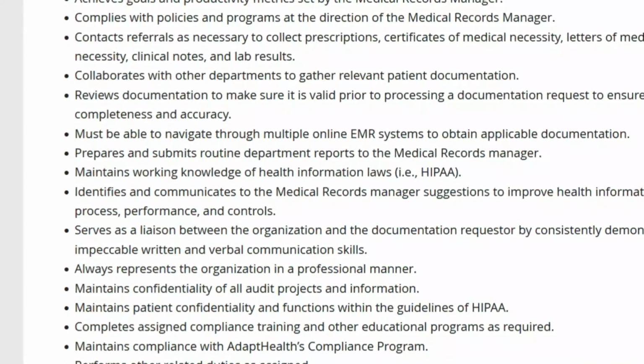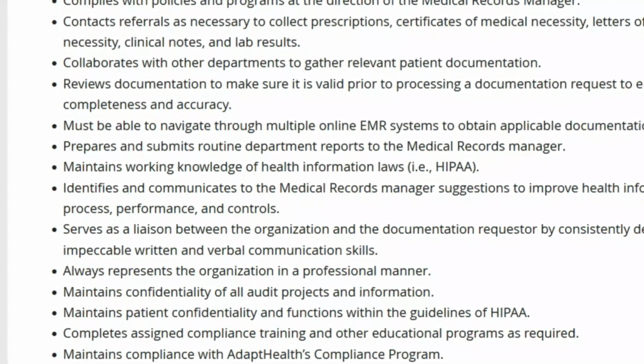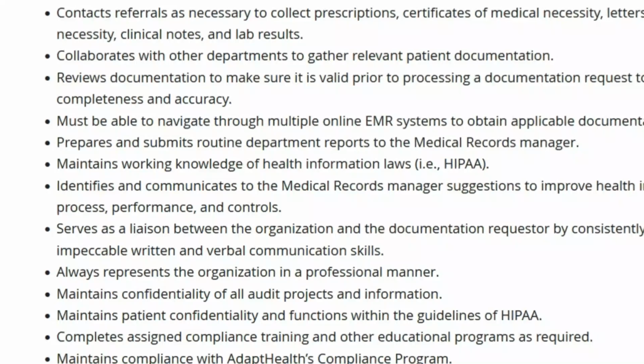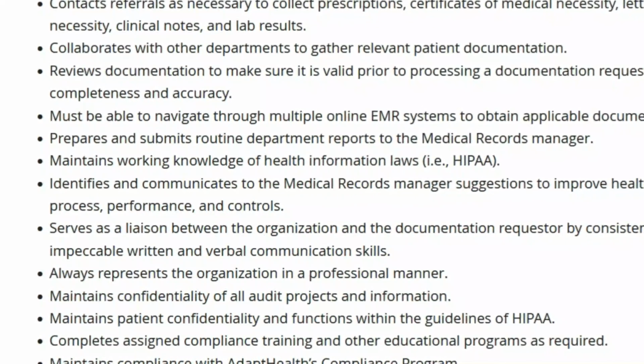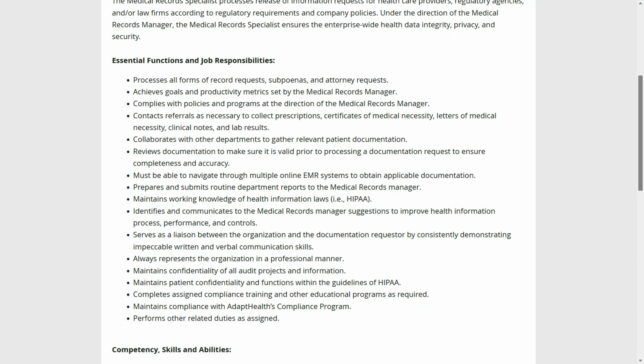You'll also identify and communicate to the medical records manager any suggestions to improve health information processes, performance, and controls, serve as a liaison between the organization and the documentation requester, and you do all that while maintaining a working knowledge of health information laws, also known as HIPAA, and maintaining confidentiality of all audit projects and information.